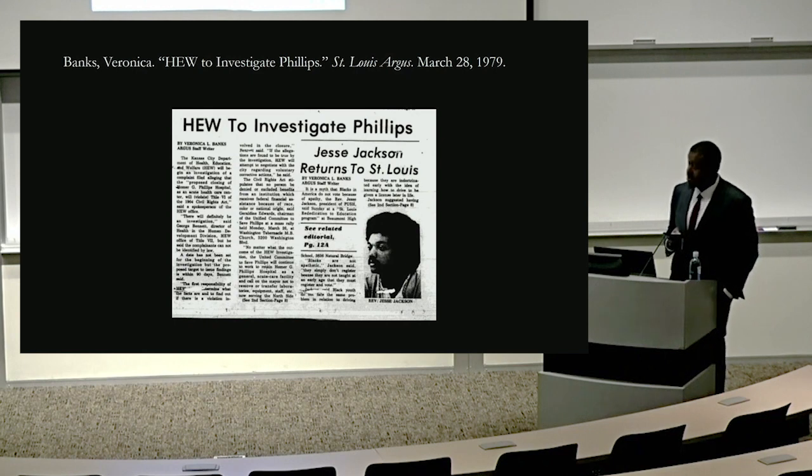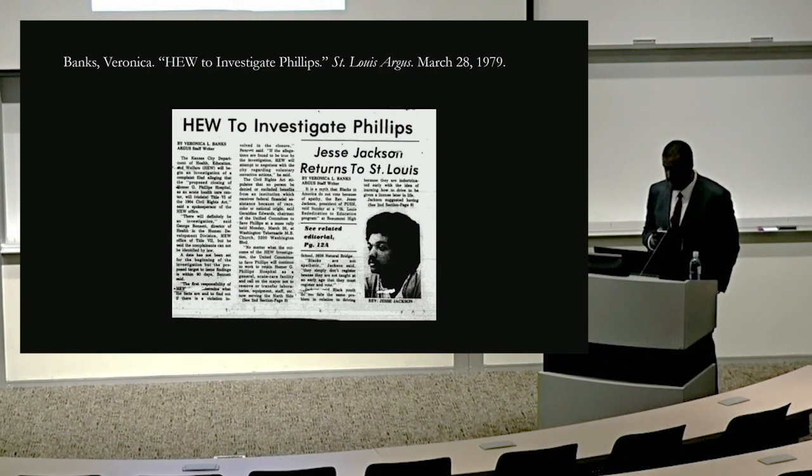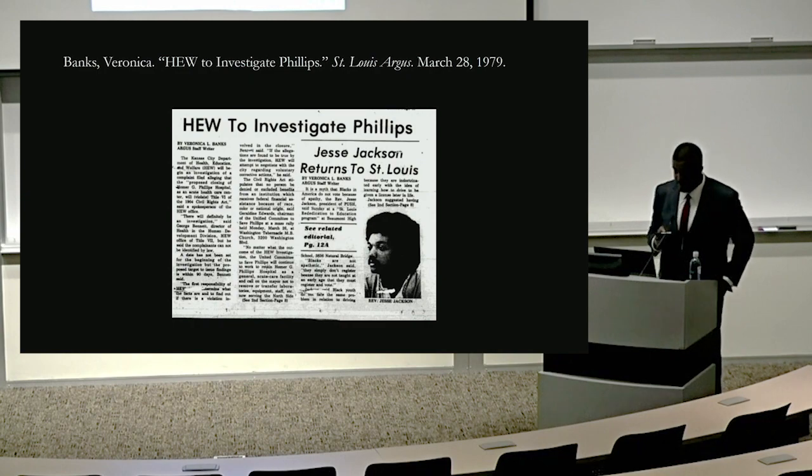These ordinary St. Louisans were successful in petitioning the Department of Health, Education, and Welfare to investigate the city of St. Louis. And HEW actually comes into town and attempts to conduct a survey to see whether Homer G. Phillips could be converted into a private hospital. And they determined that because of the high burden of charity care in North St. Louis and the failure of DePaul Hospital in North St. Louis, that option would not work. Right?